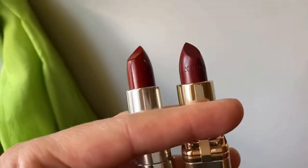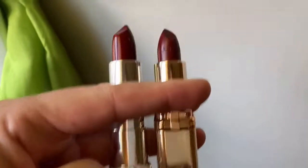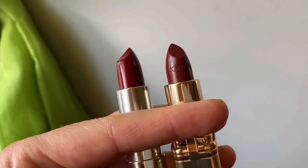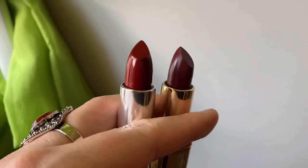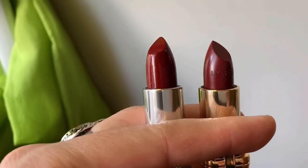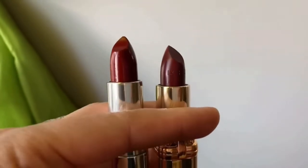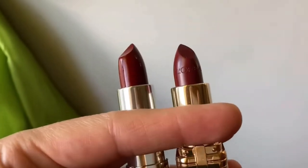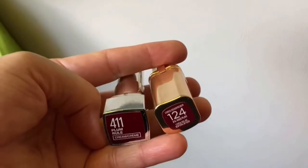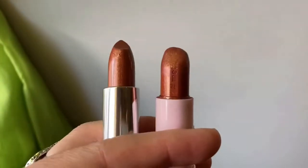The one that I'm gonna keep again is from Maybelline, 411, and I'm going to return L'Oreal again, 124. Why? Because the L'Oreal is matte color and my favorite is kind of shiny, and it's in my favorite shade, which is closer to orangey reddish brown. With my complexion, the shiny one will make my face look brighter and the matte one will make me look faded, so I'm choosing the Maybelline. And the third set is in the shade of golden color.